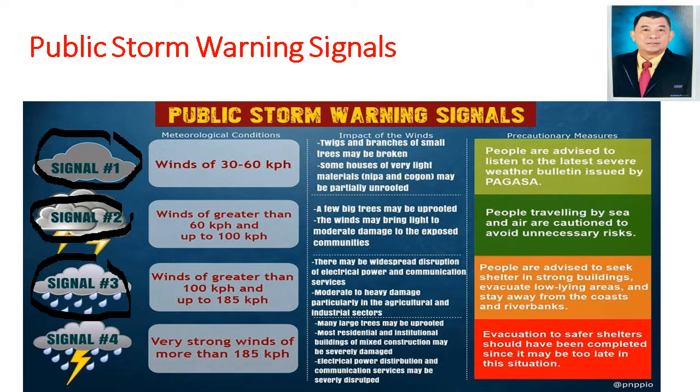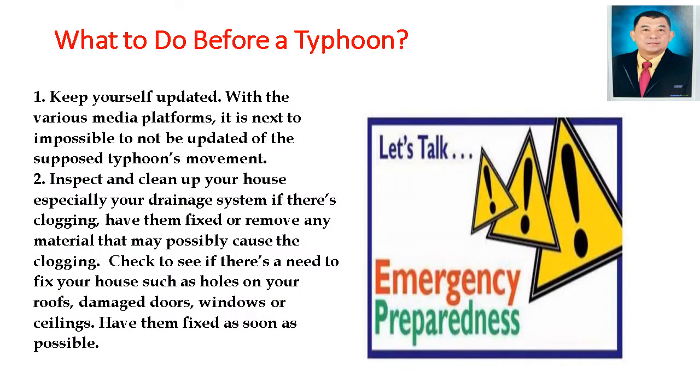So it is very, very important that we have emergency preparedness. And we should always follow our local government unit like our municipalities, cities, and local barangay units. What shall we do before a storm? Number one, keep yourself updated. Very important. With the various media platforms, it is next to impossible to not be updated of the supposed typhoon's movement. So let us always monitor and keep ourselves updated.